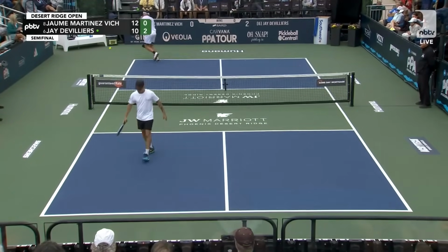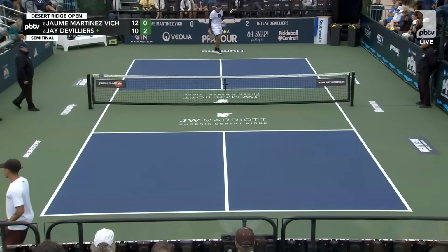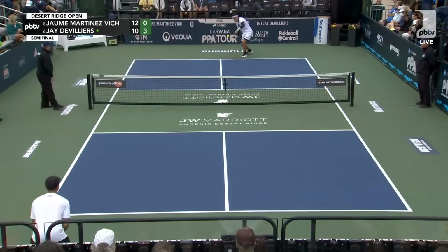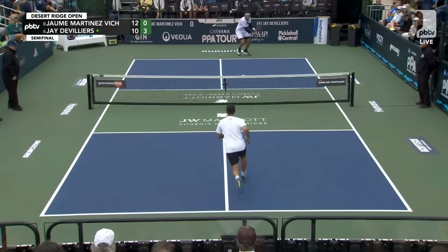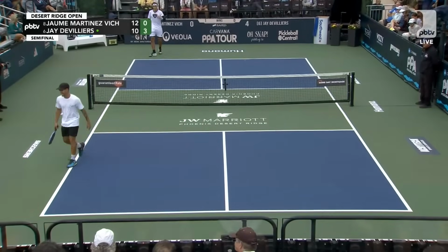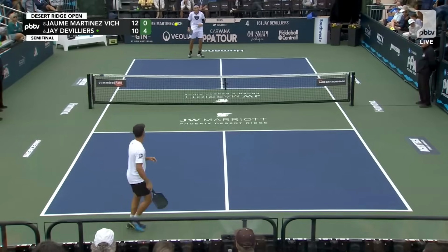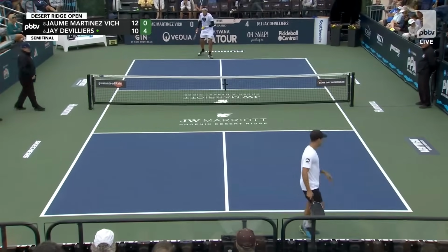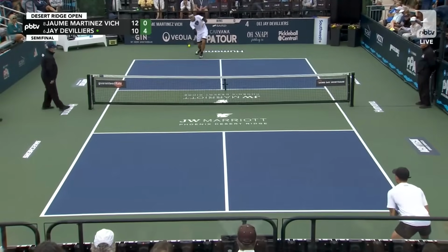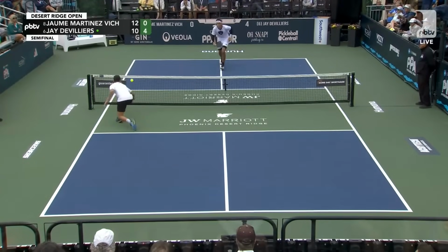Ooh, that stays wide. So real nice response here from Devilliers, because when you go sit down and you had a game point and you missed a serve on it, that can be damaging. Yeah, and that's veteran. That's what helped having all these reps, all these hours on court, all these tournaments that you have played. Jay's not someone who's going to fall apart in that situation. I think some of these newer competitors might have fallen apart.